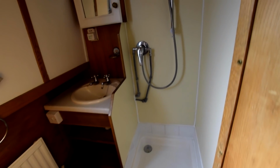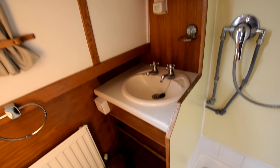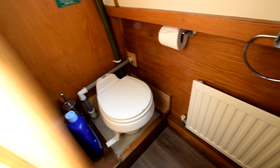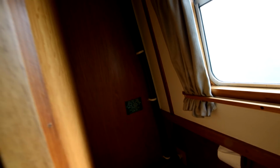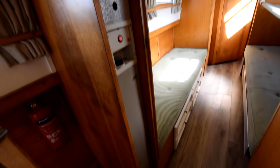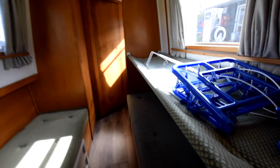There's the shower. Just needs a curtain, there is a rail up there on the ceiling. Wash basin next to that with shelves underneath. There's a radiator. And the loo itself is a pump out. There's the Aldi boiler, that does the central heating and hot water. That needs fixing, it's been fixed next week actually, the engineer's coming in.